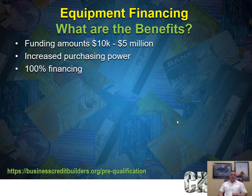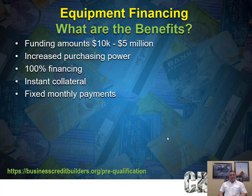Now, you get up to 100% financing, so that's another major benefit. So you don't have to come up with a large sum of money down, or they're only willing to finance, let's say, 70% of the equipment that you're trying to buy. 100% financing for you. And it's instant collateral, like I said. So if you need equipment and you're trying to get a loan or money to buy the equipment, equipment financing is a great alternative for you, because that equipment serves as collateral for the lender. Fixed monthly payments, so it doesn't fluctuate on payments. It's a fixed schedule of month to month to get that equipment loan.